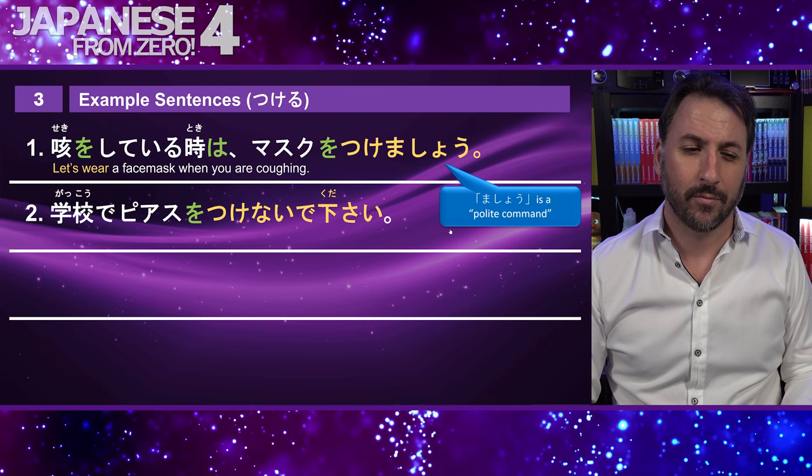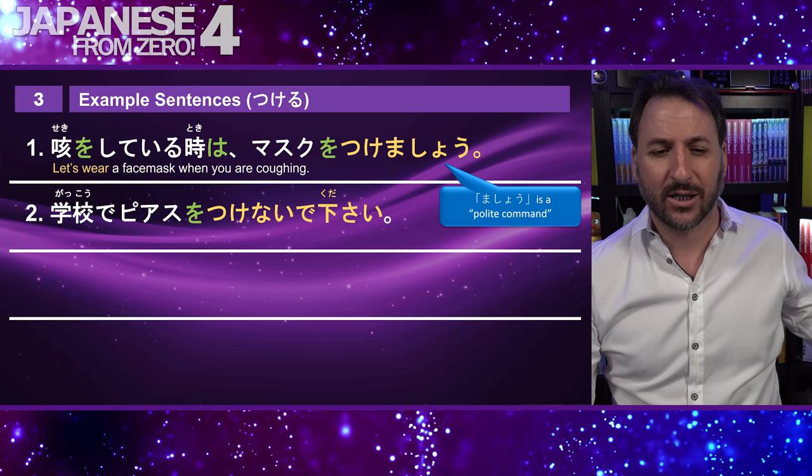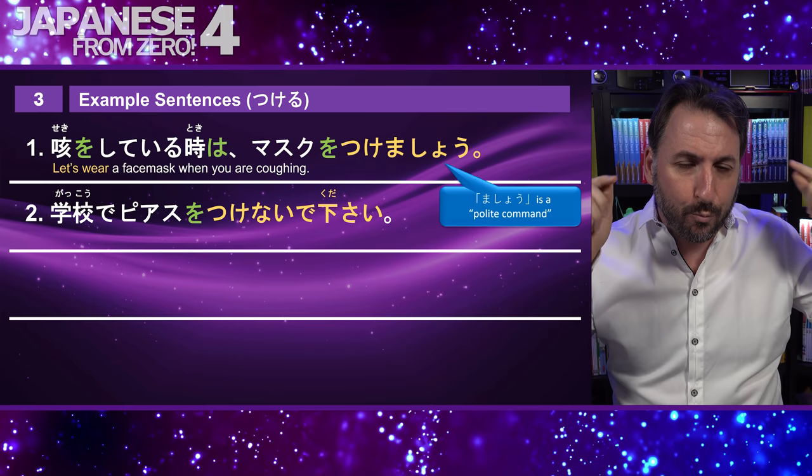Oh, no, sorry, this didn't get colored, but gakko, de is our event location. It's where the event is taking place. At school, piasu wo tsukenai de kudasai. Don't put on earrings when you're at school.